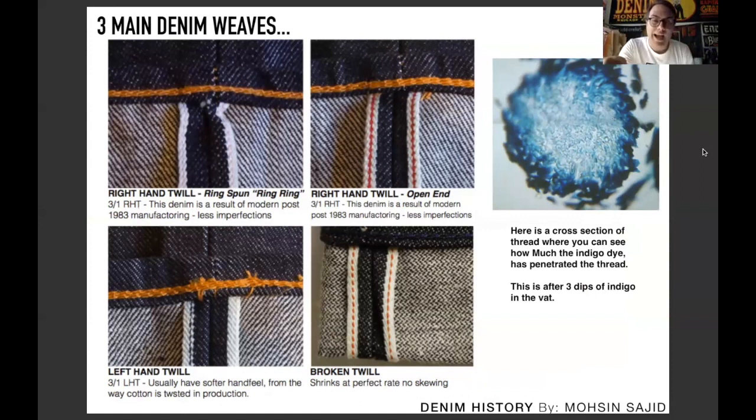Also, you can see a picture here of an actual single fiber that's been cut, and you can see how much of the indigo has penetrated. That's the ring dyeing method used when you dye yarn. That's the reason why jeans fade: the core of the yarn is still white. And they did that also to save money.